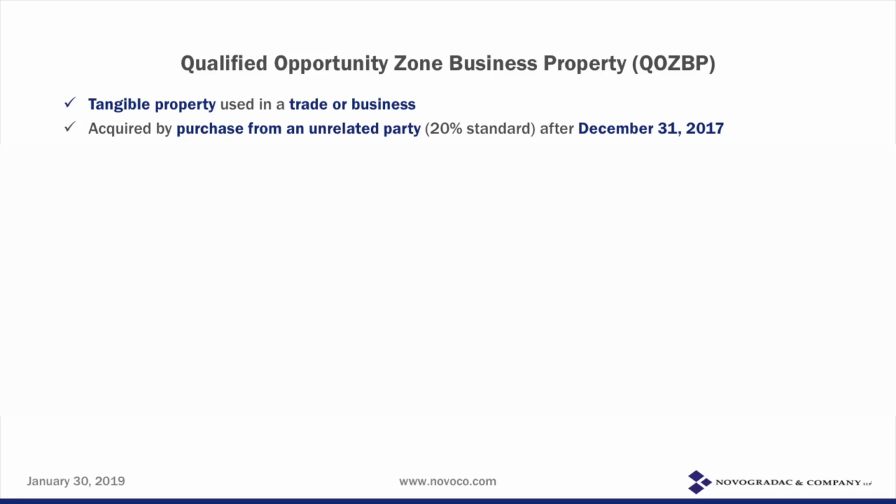There was talk that that may also be a 90% test, like the test I described before, which would make it very, very difficult for any existing business to qualify. So you're looking at 70% of the tangible property of the entity being located in a qualified business. But in order to be qualified property, that property has to have been acquired after December 31st, 2017.